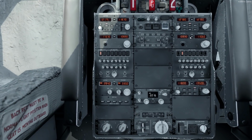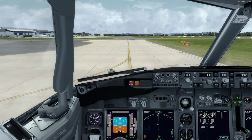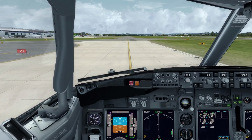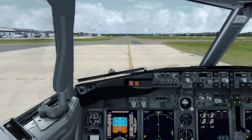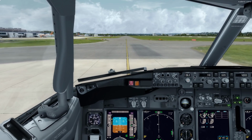So everything's okay down there. We can switch over the frequencies back to what they were default. We can make our way to gate number 6, which shouldn't be too far down here. I think it's the next turning on the left. Not this one, but the next one.